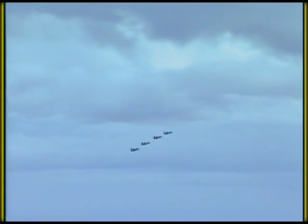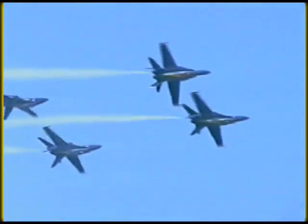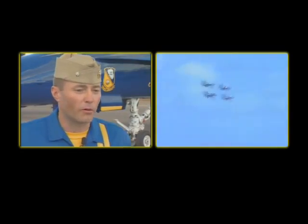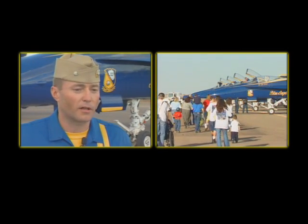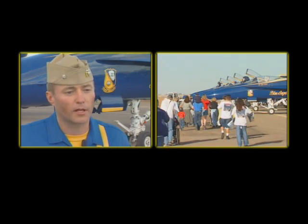Personally, how does it differ being part of the Blue Angel Squadron compared to just being in any other squadron of F-18s? Well, there are a lot of similarities, but there are differences, and the differences are primarily oriented towards what our mission is. Our mission is to do air shows and to expose young men and women to the Navy and Marine Corps and go around the country exposing people to their military. So that's quite different than someone that has a combat mission orientation.